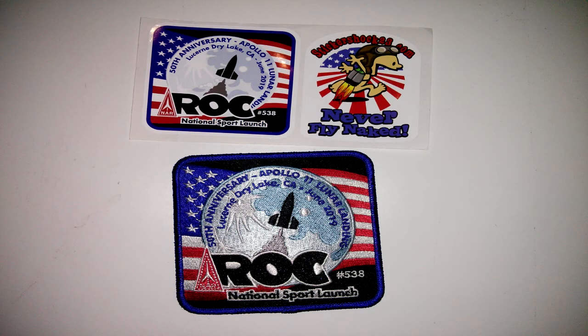Model rocketry launch sites are generally remote, open spaces. Obviously, you're going to have to take into account the location, the time of year, and prepare appropriately for that. I'm not going to get into bringing water, sunscreen, proper shoes, long pants, gloves, hat, sunglasses, etc. That's really going to be up to you to determine based on the location and the time of year.